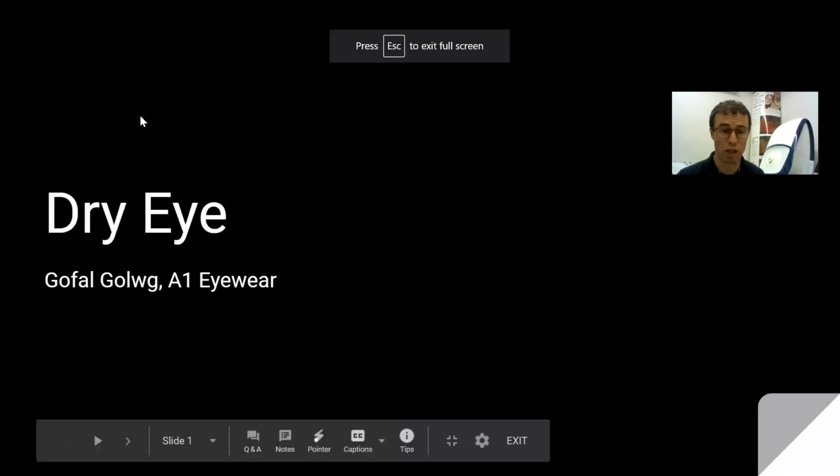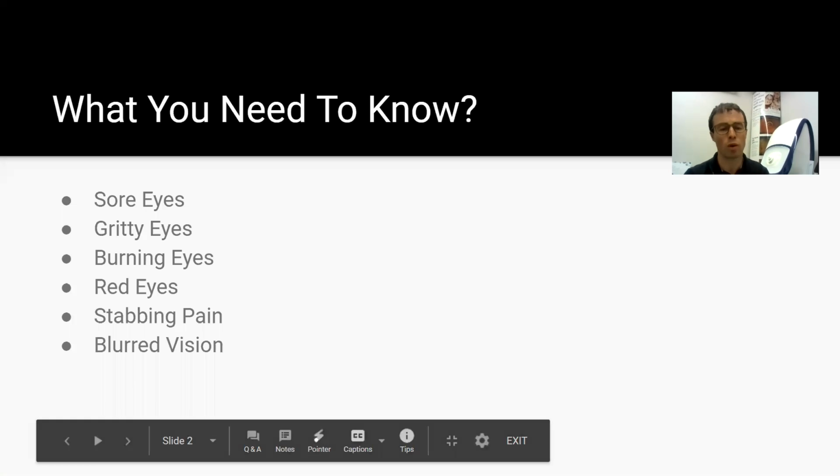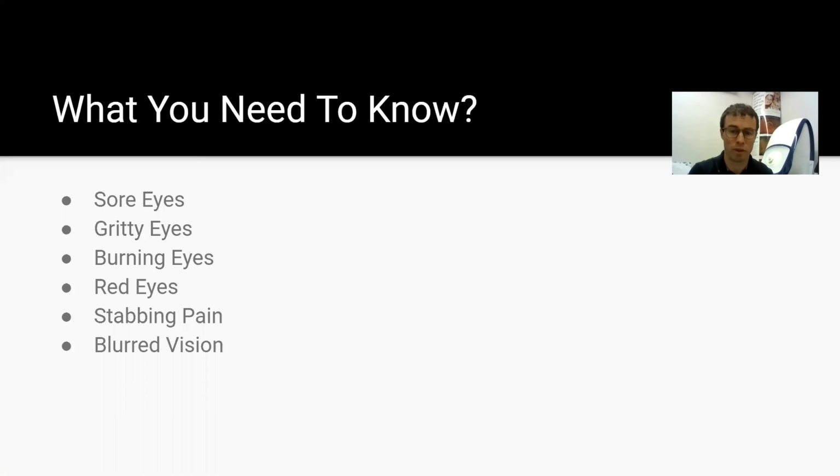If I was to Google dry eye or symptoms of dry eye, we'd see a whole host of symptoms. Some of them you see on the screen here. So sore eyes, gritty eyes, burning eyes, red eyes, stabbing pain is a common one. Occasionally blurred vision as well. So if you're struggling with any of these, or if you know of anyone struggling with these symptoms, then there's a strong possibility that you're struggling with some form of dry eye.